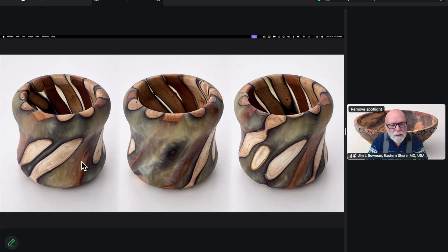Then I had a couple pieces of cherry. You can see right here, cherry. I stuck it in because I couldn't get all the gnarly branches to lay in there correctly. But I had fun. It was good.